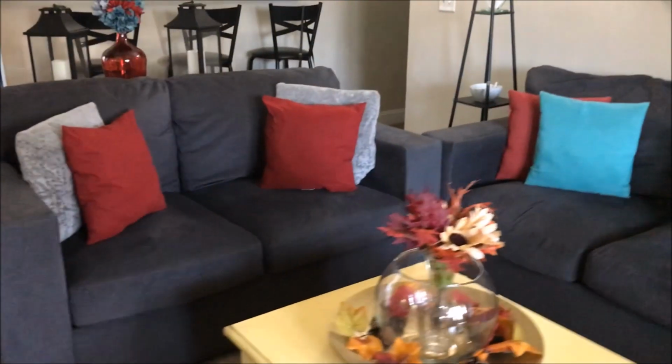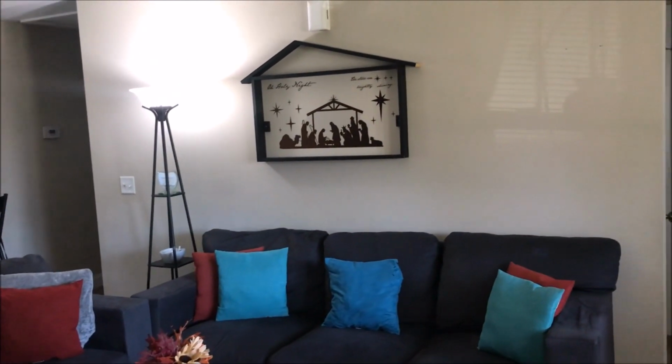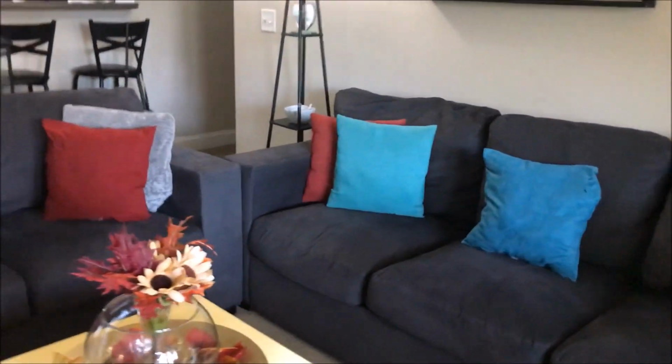And so there we have the couches and the table. We think it looks really nice. I'm not sure if I'm going to put anything else on that wall. I think we're good for right now. And again, this is just for holiday and for prepping for Christmas.